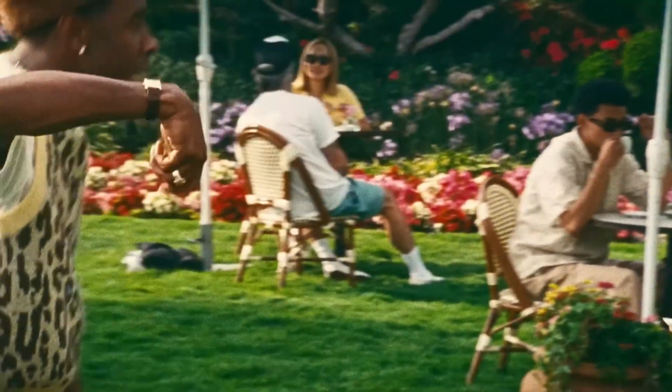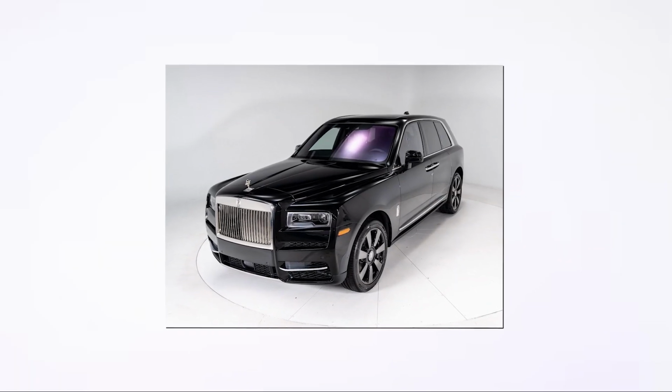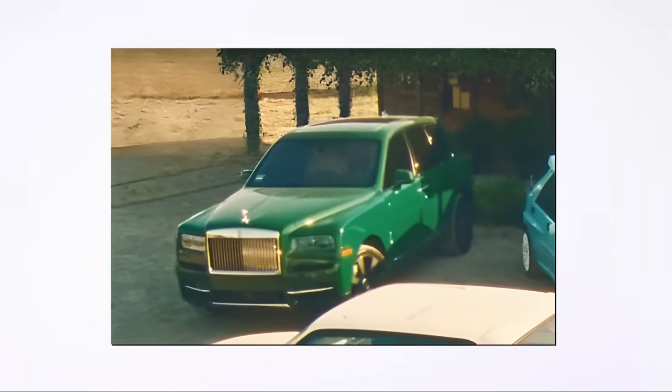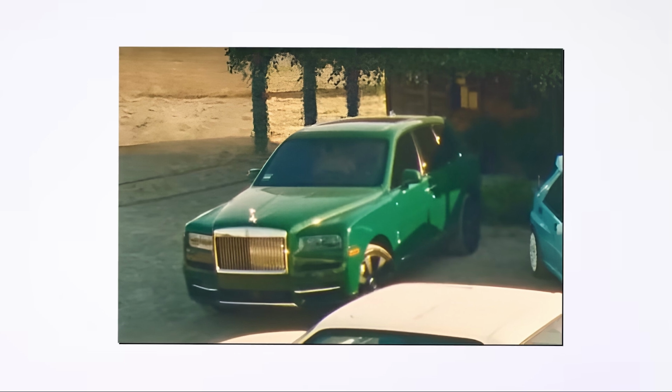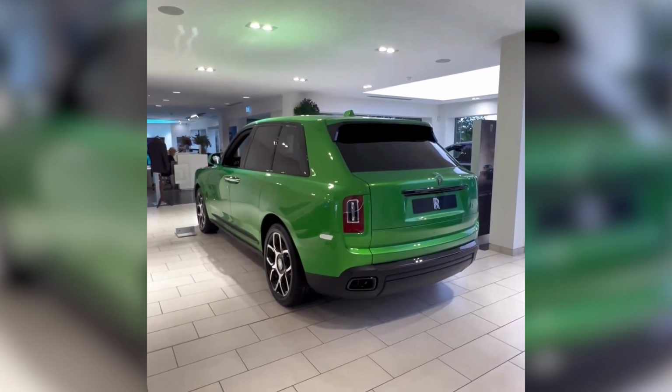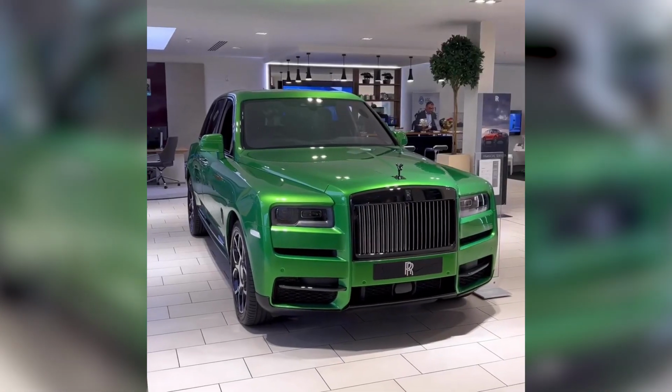Most people go for the traditional black or silver. Not him. He had his Cullinan repainted in a soft pastel cream, an unusual choice inspired by old British luxury sedans from the 1960s. It's clean, warm, and looks like it rolled out of a Wes Anderson movie, and it doesn't stop there.